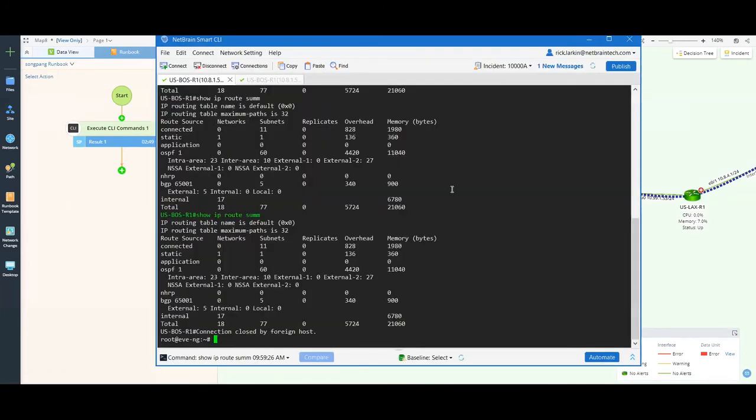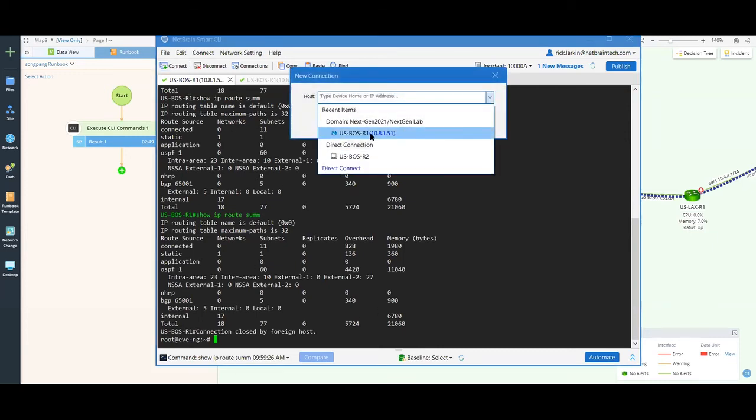So the beauty of NetBrain Smart CLI, and we've had this in the product now for quite some time, is that it allows you to do a couple of things that you can't do with just a normal console hopping session, right? So let me just go ahead and connect right here.